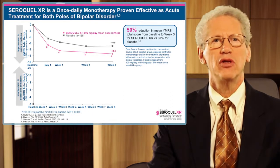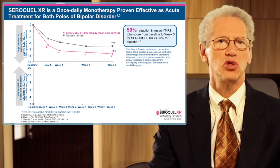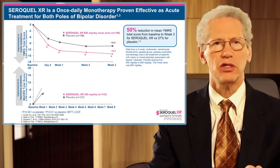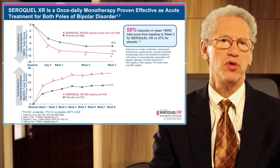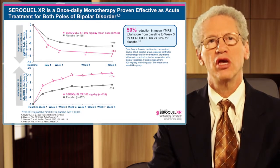Let's go back for a minute to the 8-week monotherapy trial in patients with acute depressive episodes associated with bipolar I and II disorder. In this trial, Seroquel XR 300 milligrams per day significantly improved depressive symptoms at week 1 and maintained improvement through the end of week 8.